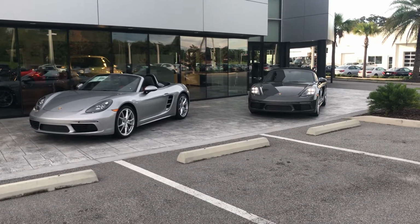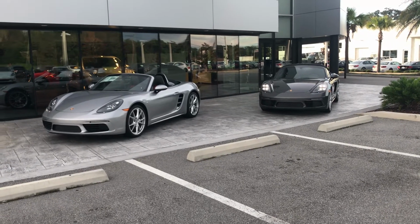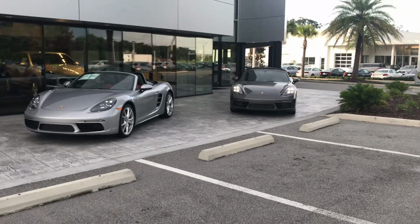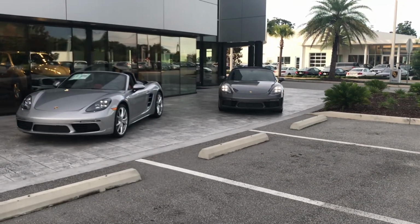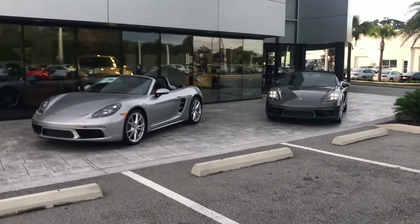You have the Sport exhaust. The Sport Chrono will be standard. The GT style steering wheel will be standard. You'll have black badging and tinted taillights. The one we have is Carrera White Metallic.